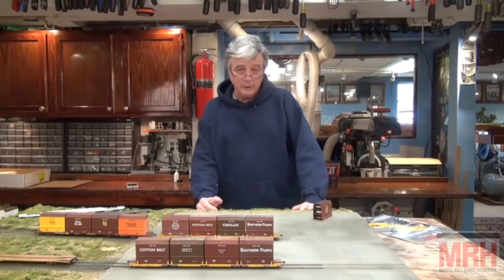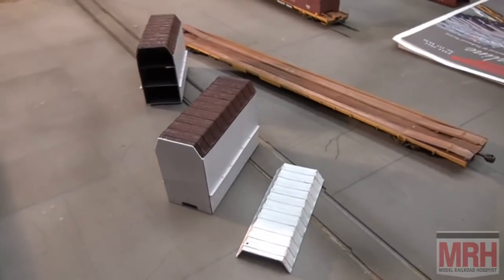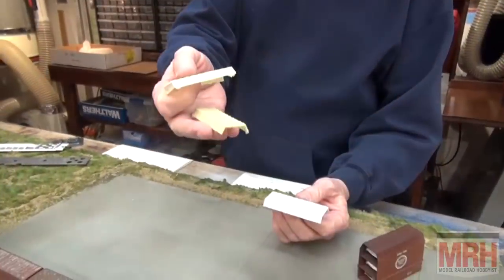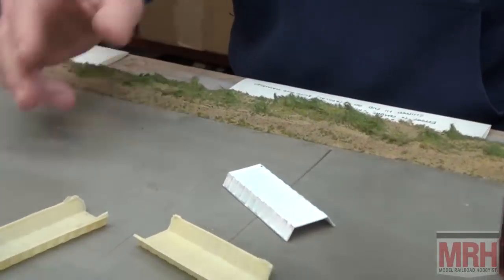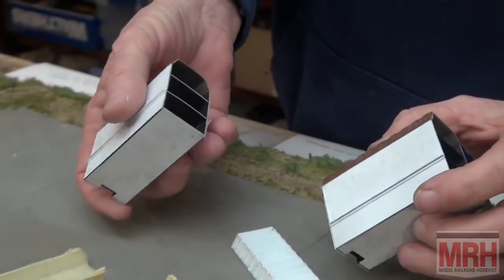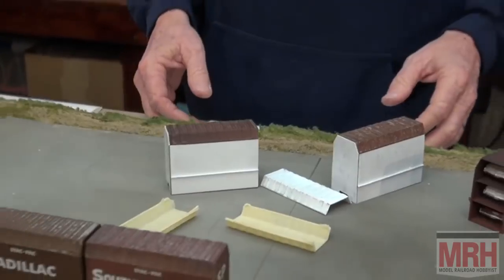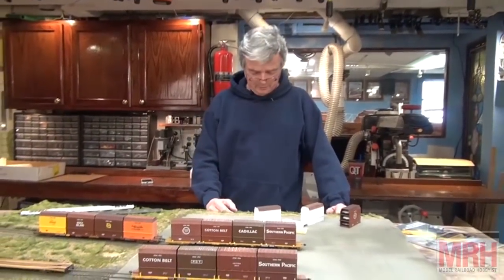The way I started my models was, the main thing I did was make a master for the roof, and then I cast a bunch of copies for the roof. So I had the roofs ready to go, and the rest of the containers just went together out of simple shapes, very, very simple to build. And so I kind of went crazy. I built over 40 containers, so I have enough to fill 10 flat cars.